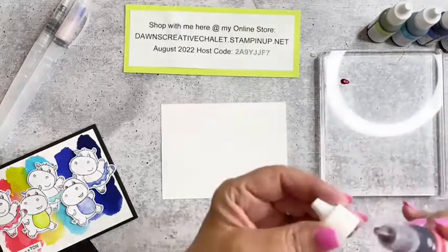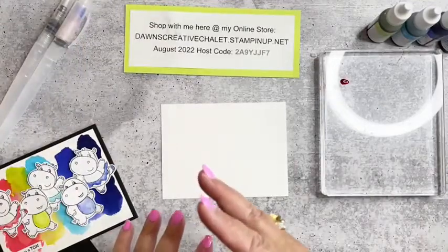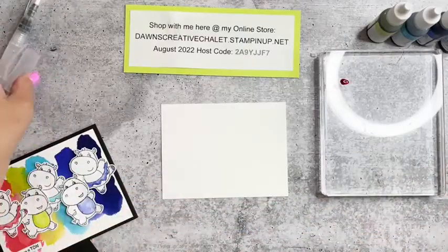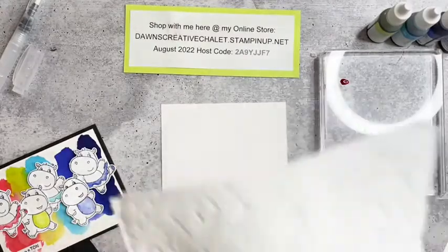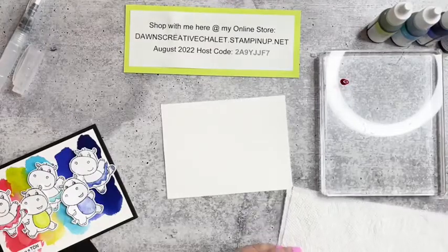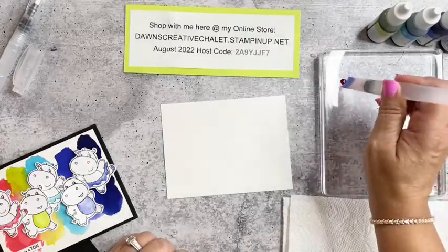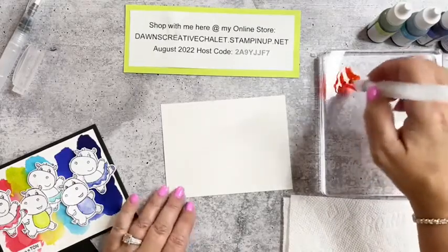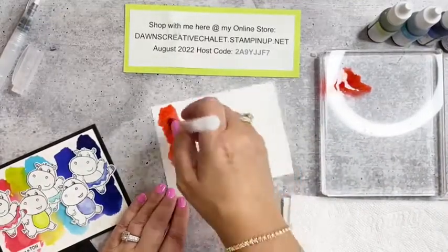I like to use my blocks as a palette because they're easy to wipe off and clean. It's all about easy with me because, as you guys know, I'm kind of lazy like that. And then also I've grabbed some paper towel so I can wash these brushes in between, because I can really make a mess if I want to. So I'm going to squeeze it just a little bit, get a little bit of water going there. Ooh, isn't that fun? Isn't that pretty? I'm just gonna scribble, scribble, scribble.